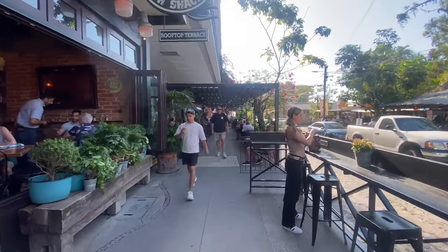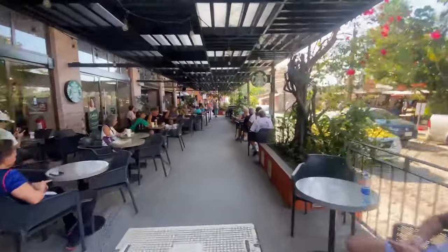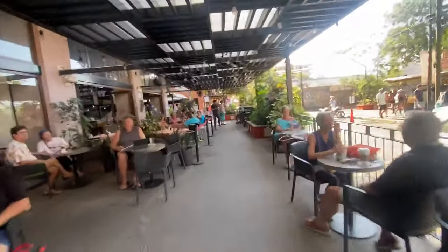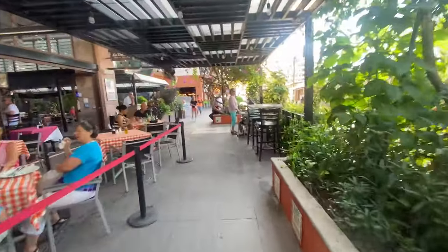So here we are today, strolling down one of the most famous streets of Puerto Vallarta, Calle Basilio Badillo. This is a street of restaurants, cafes, and bars in the Zona Romantica neighborhood of Puerto Vallarta. And right here, we're only two blocks from the beach and the ocean.